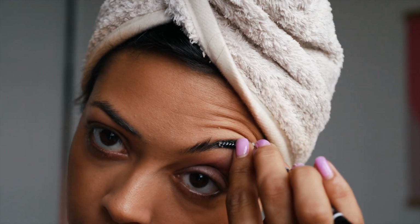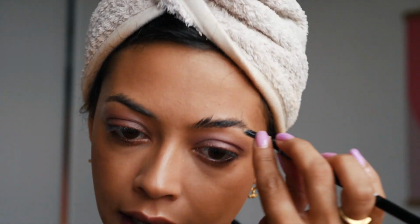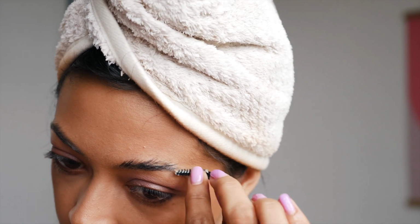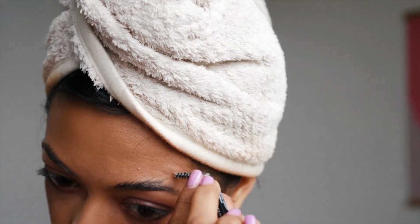I'm finding this difficult because I am holding a mirror in this hand, but also this brow isn't really for everyone. I've been liking this slightly bushy, spiky look. You can see the difference between this brow, and all we've done is brush them up with one product. Now you could just leave them like that, but I'm a little bit extra, so I'm gonna go ahead and do some very fine sort of hair strokes using this MAC brow pen.